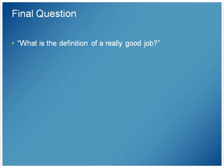So our last question here is this. What is your definition of a really good job? If we're advising and we're talking about that, it might be a question that I'll ask you. So what's your definition of a really good job? There are a number of answers that you can come up with, and they're probably fine and valid. But I heard an answer the other day and I really liked it.